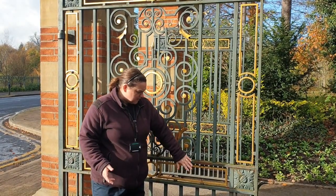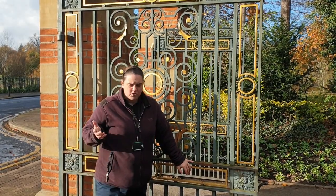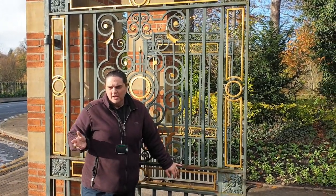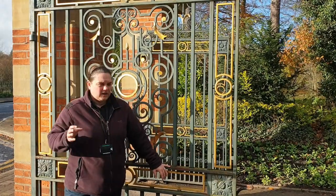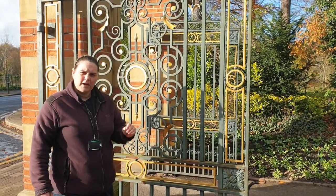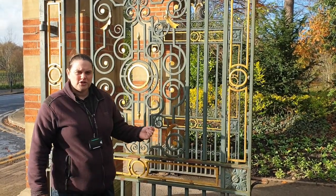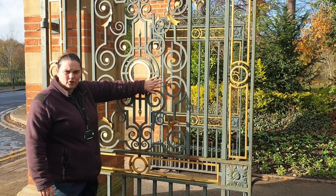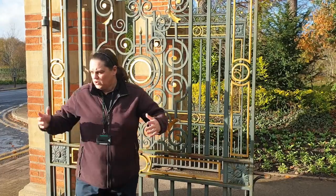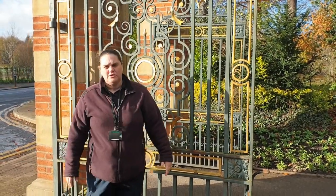Now the problem was that these gates had disappeared during the Second World War. There was no photos of them, there was no designs of them, there was no drawings of them. They had a real problem figuring out how they were going to recreate them until a guy figured out that he had a photo from when he was a small child in front of the gates. That was the only photo they actually had, and they basically designed the full gate system from that one photo. So yeah, this is the original, well, what is now the main entrance into the park.